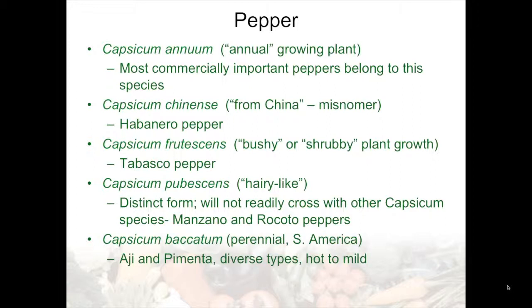Pubescens is a less common pepper cultivated mostly in the high Andes, and it's fairly cold tolerant, and it's not heat tolerant. It doesn't cross at all with other species of Capsicum. And baccatum is a very important species in much of South America, but rarely cultivated outside of that region.